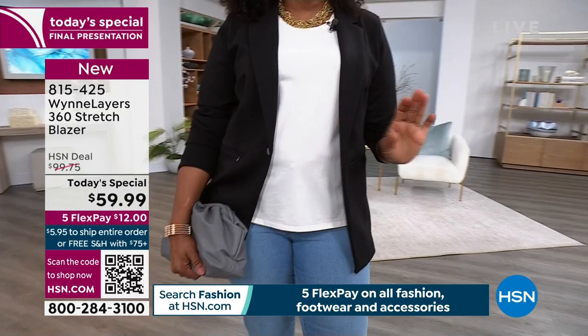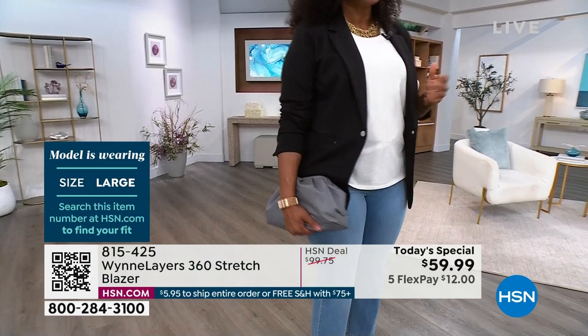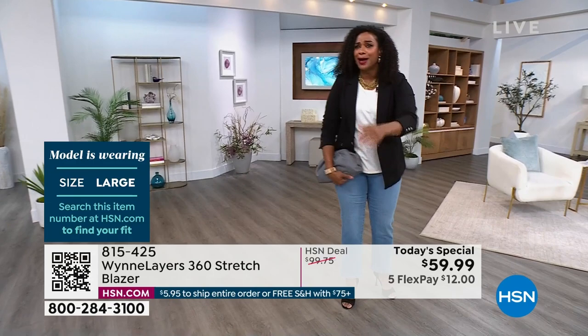From the easy snaps that you have here, you also have that back vent. So for a person like me with a lot of booty from those five babies, I don't have to worry about it pulling in the wrong areas. Yes. And also, I can reach. I can hug you. I can move, you know.